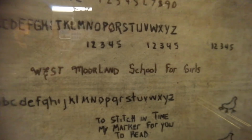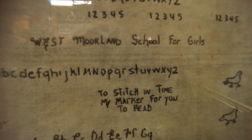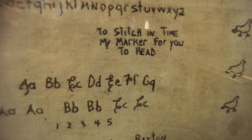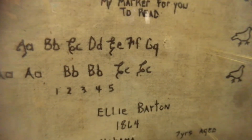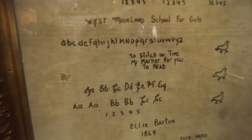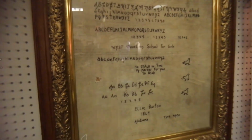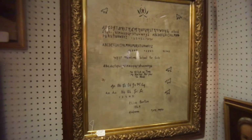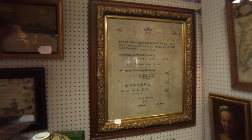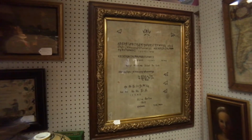So she was sent to some sort of a boarding school, probably in order to protect her during that period of time during the war. And there's her signature. Because she was 7 years old, there's not a whole lot of detail in this because she's just learning how to do this. Some samplers are much more detailed, but very unusual because of the size and the content, and priced at $450.